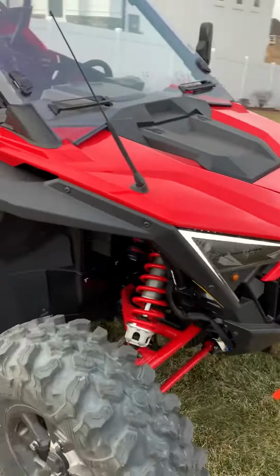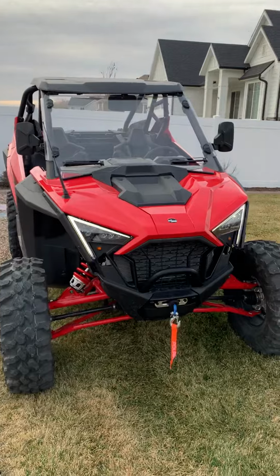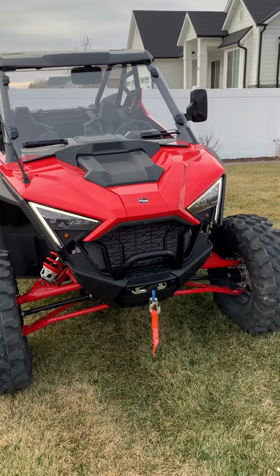It does come with the stereo. I can't hear it much with only two speakers. I may have to add the extra two speakers in the back.